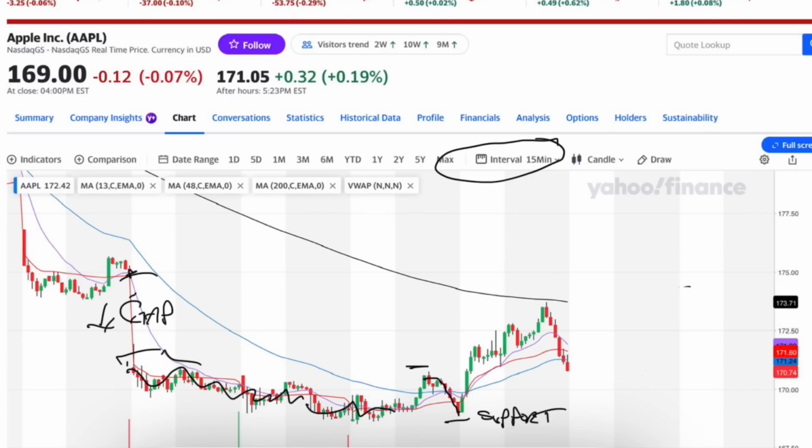And then, guys, look at this powerful move, powerful move. Then we got to resistance, okay? And then we got rejected, okay? And that rejection brought us down here.